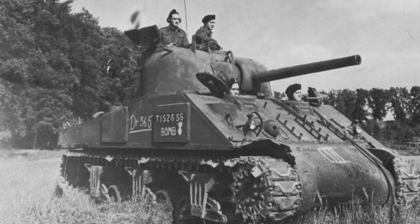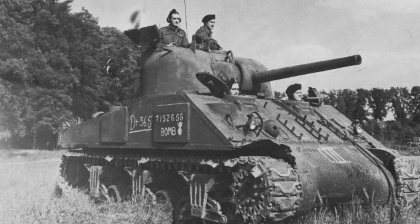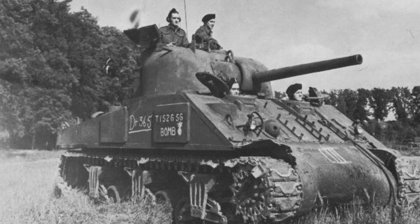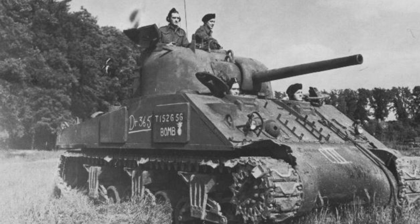Because the Meteor wasn't a brand new design from scratch. It was a derivative. A derivative of what? Of the Rolls-Royce Merlin engine. Wait, the Merlin. The Spitfire engine. The very same legendary engine that powered the Spitfire fighter plane, the icon of the Battle of Britain. They took that engine and adapted it for a tank.